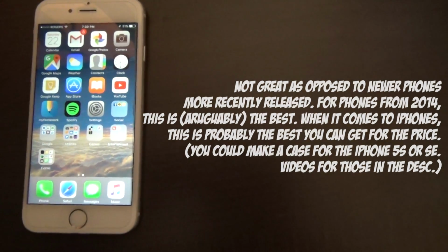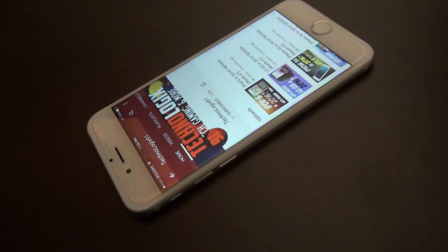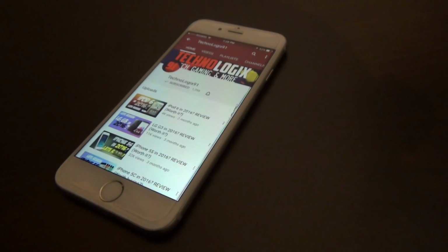A lot of people always want to have the newest thing that comes on the market. Oh, the iPhone 7's out, I gotta go buy the iPhone 7. Right now, for the money, the iPhone 6 is probably the best iPhone to get, just because of the screen size, and the speed is really good, and it's still relatively new. So this is what I would recommend.